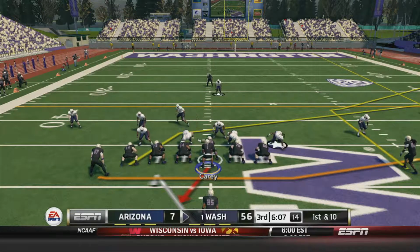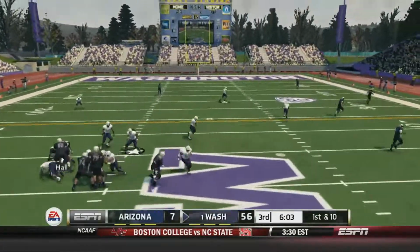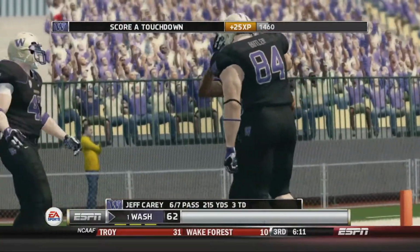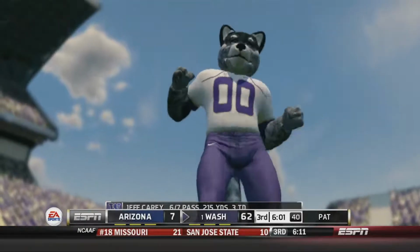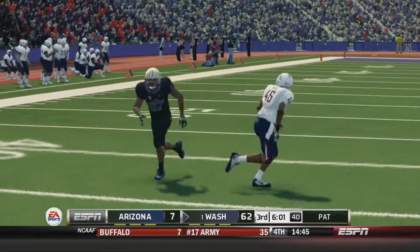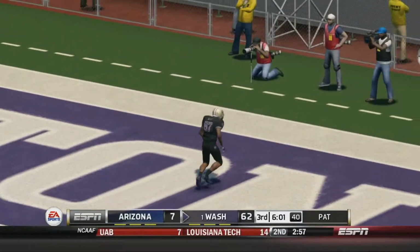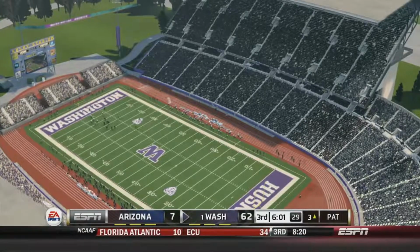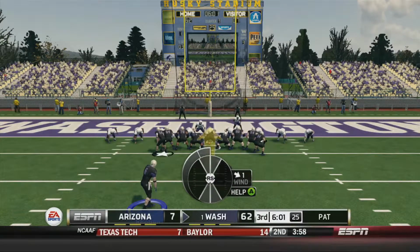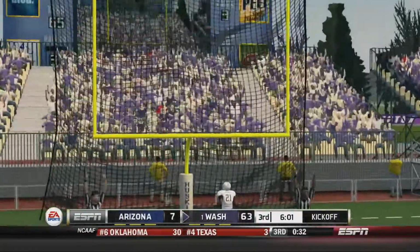Washington in control. Red 18! Red 18! This one's going deep to the end zone. He's got it. Touchdown. Another fabulous play from a young man we've come to expect it from. He's everything you could ask for in a receiver. And he hits the PAT.